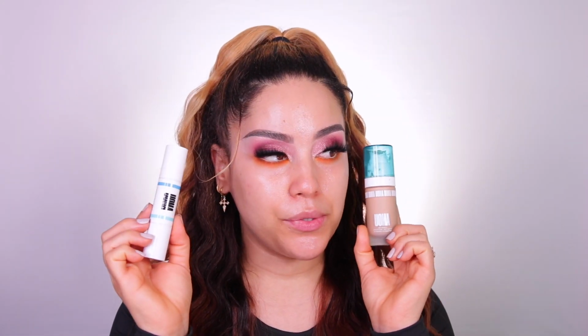I'm gonna go ahead and use some of this, the Uoma Stay Woke foundation, which has an amazing coverage. Really like this foundation, the way it applies and everything. And we also have the Uoma highlighter and sculpting stick. It's a stick that has a dual end, and unfortunately, you guys, I cannot find the concealer. Again, all of my makeup is really stored away. Anyways, I'm gonna start with the foundation, which again has an amazing coverage.